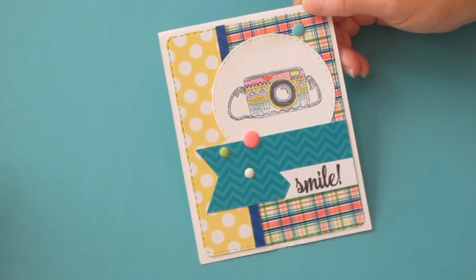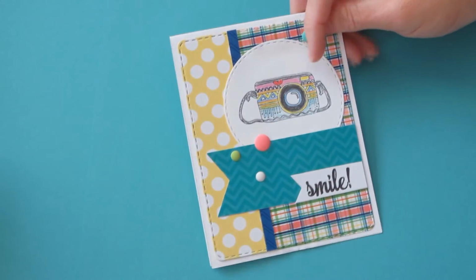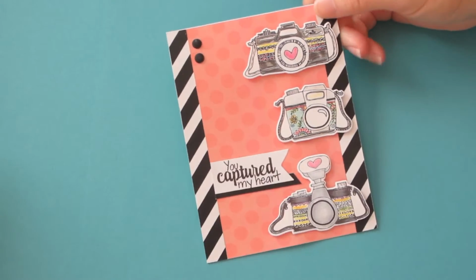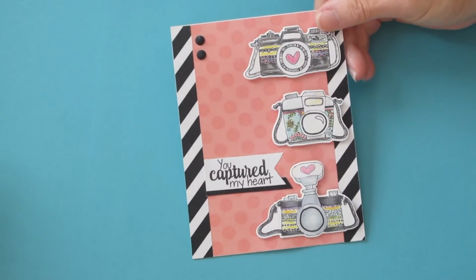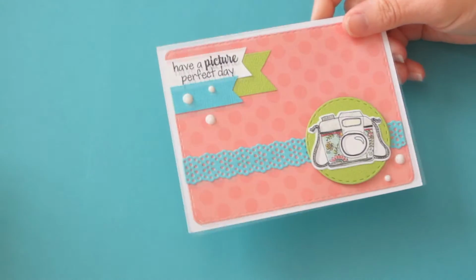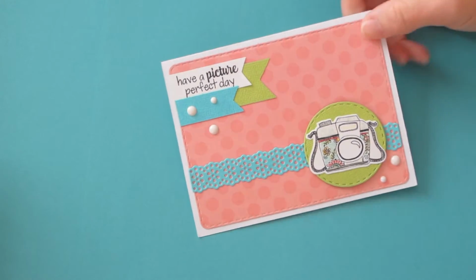Now this card, I put some fun patterns together from our paper pads and used our new Candid Moments camera and the smile saying. Here's another card I made with the cameras. And I used those black and white stripes again with just a pop of color with the pink polka dot paper. So fun.